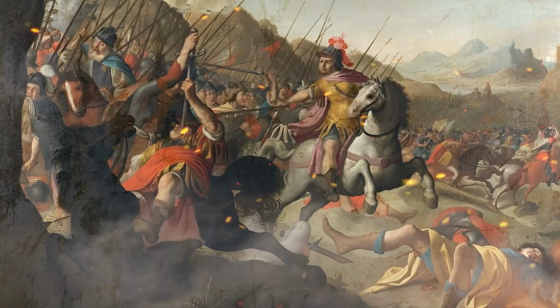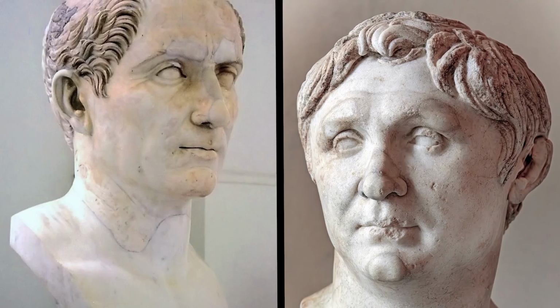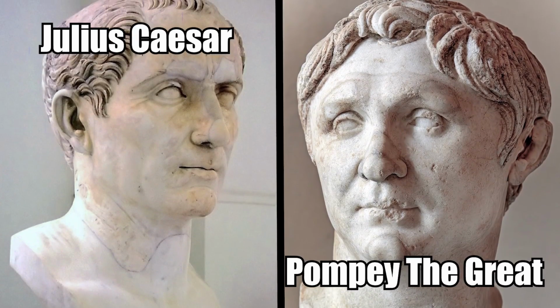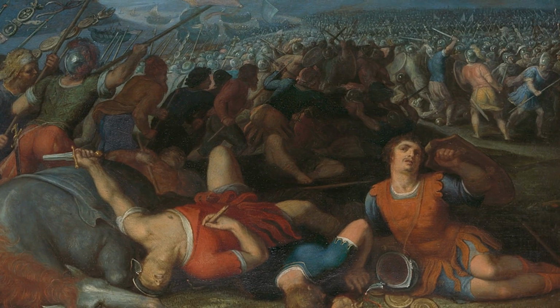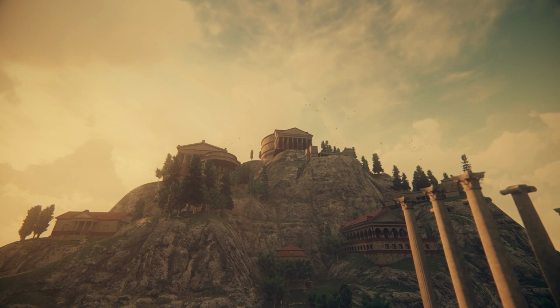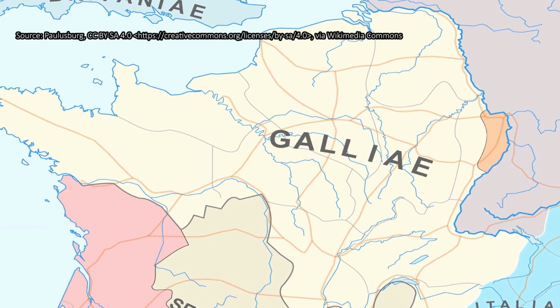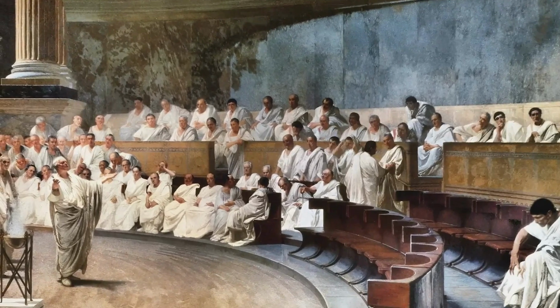The bullet found in Spain with the name of Caesar on it was likely part of the Roman Civil War that broke out between Julius Caesar and Pompey the Great. The Civil War lasted from 49 to 45 BC. Caesar refused to give up the armies he had acquired over the past decade while campaigning in Gaul. Pompey wanted the Senate to strip Caesar of his power.